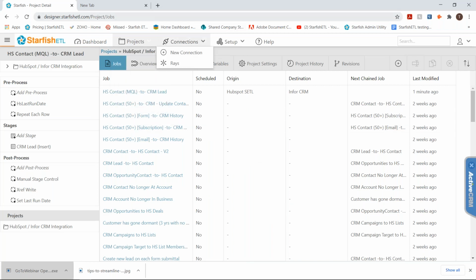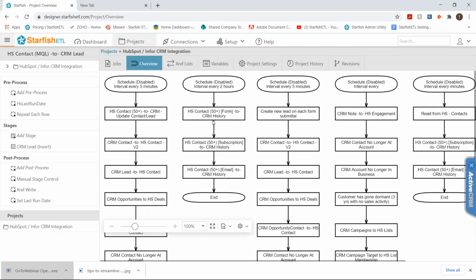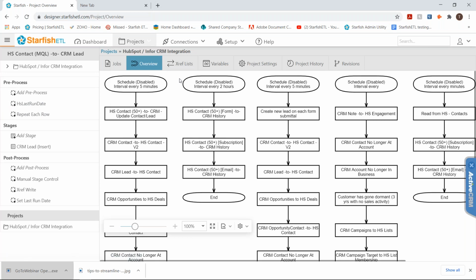I don't want to get too technical. We do try and keep Starfish as simple as possible and easy to understand. So nice visual interface so you can see exactly what's happening inside your integration. But I have a feeling if I jump in too much, we will be getting into the weeds of field by field. Sure.